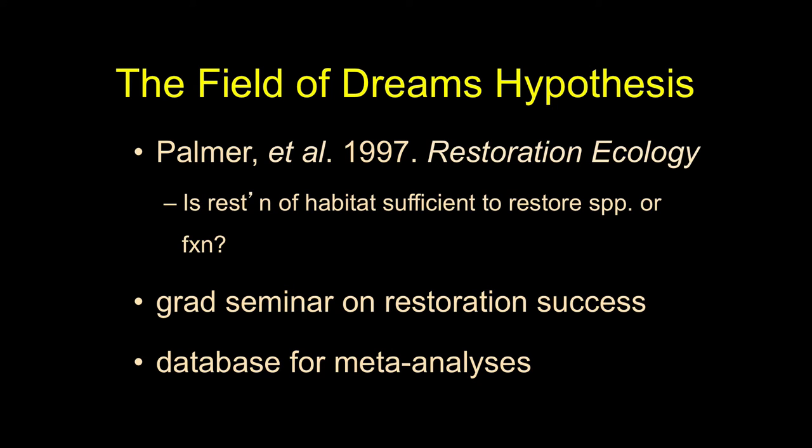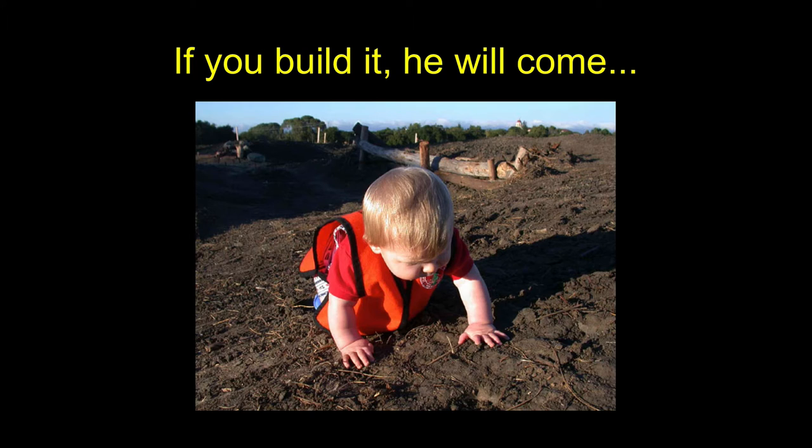So this was first articulated in a paper by a bunch of folks in 1997 in the journal Restoration Ecology. And the idea is essentially this, what I did behind my son.